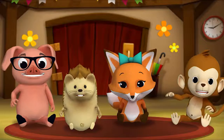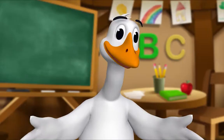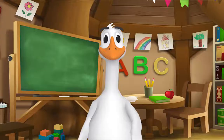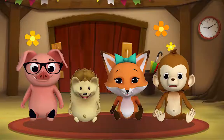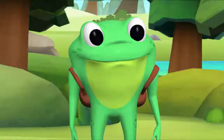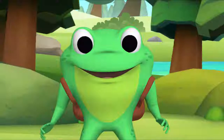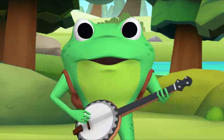Thank you, Mr. Goose. Thank you for reading with me. Kids, it's time for a sing-along with Mr. Frog. Yay! Remember to say hello when you see him. Hello, kids. Hello, Mr. Frog. Let's sing a song called She'll Be Coming Round the Mountain. I'll sing the first verse, then you sing along with me.